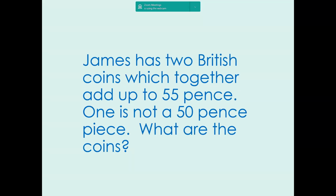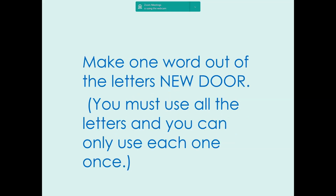There's another one which needs a bit of thought. James has 2 British coins which together add up to 55p. One is not a 50p piece. What are these 2 coins? And finally, make one word out of the letters new door. You must use all the letters and you can only use each one once. I'll give you 2 or 3 minutes to think about that, then we'll look at some answers. And remember, it's all about reading the question carefully and knowing what the question is telling you and knowing what the question's asking you.